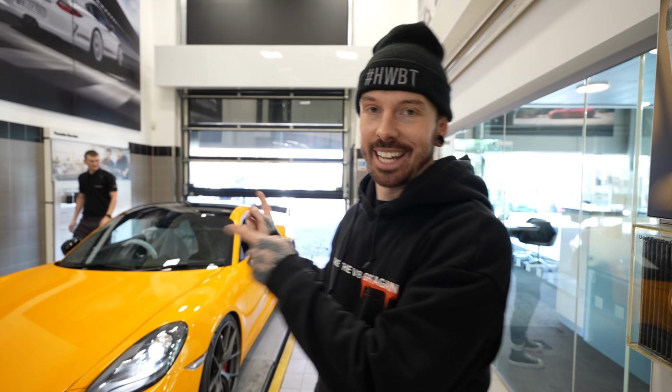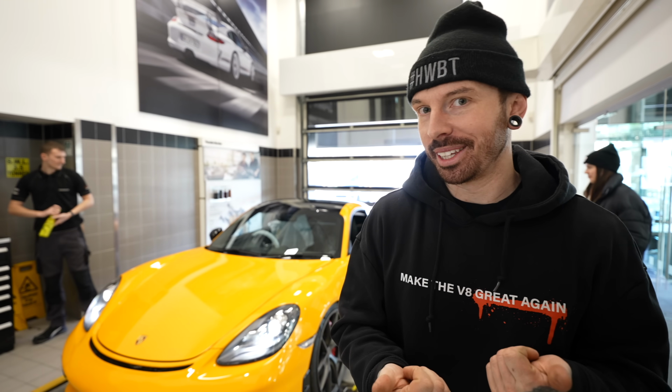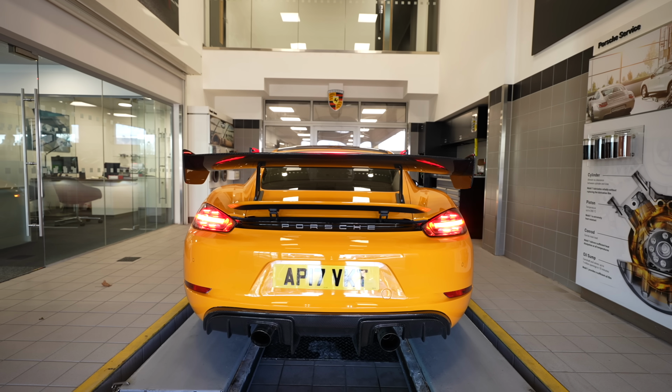So this is actually pretty cool. This is like an inspection bay which customers are allowed to go in, and the technician as well. The cool thing about this is that I actually get to see and hear Josh tear apart the Porsche. Well, hopefully not, but we already know there's a few things that we couldn't quite do last night.